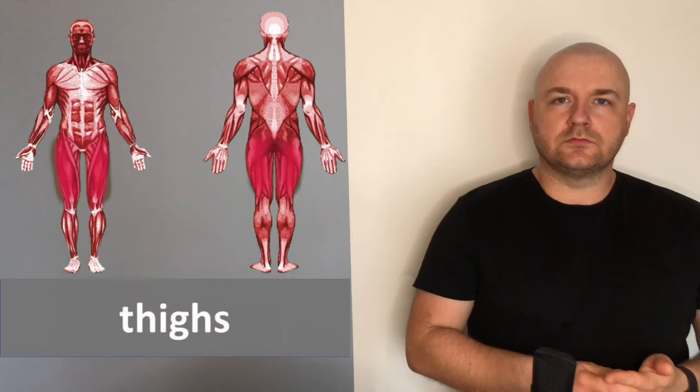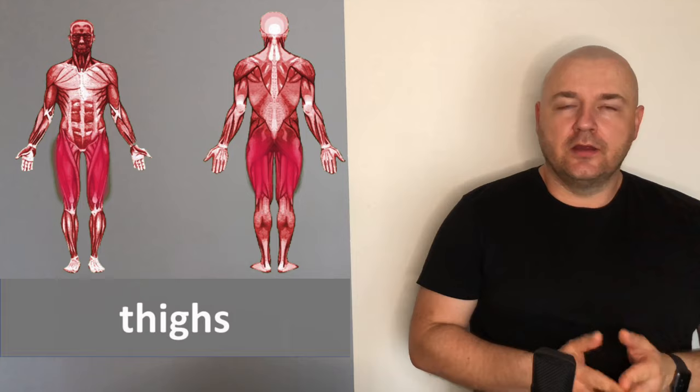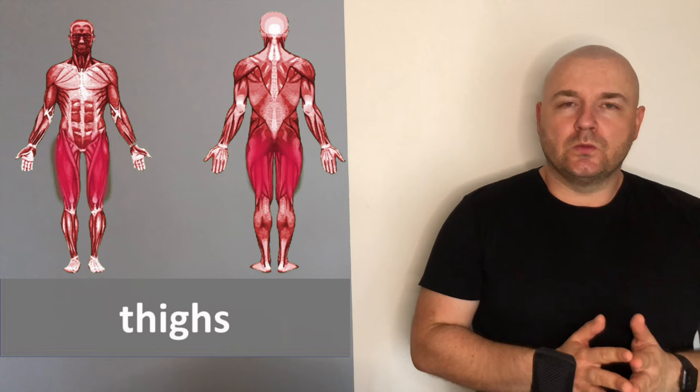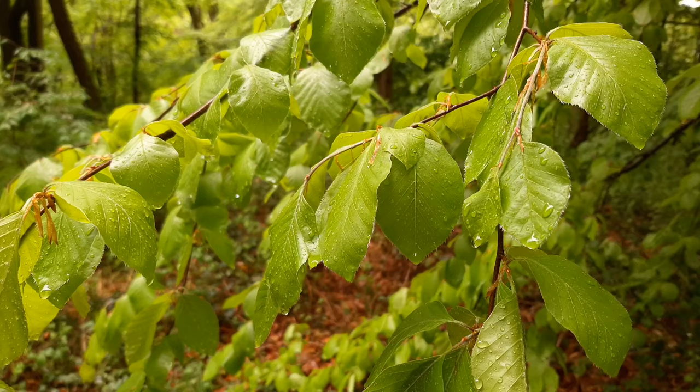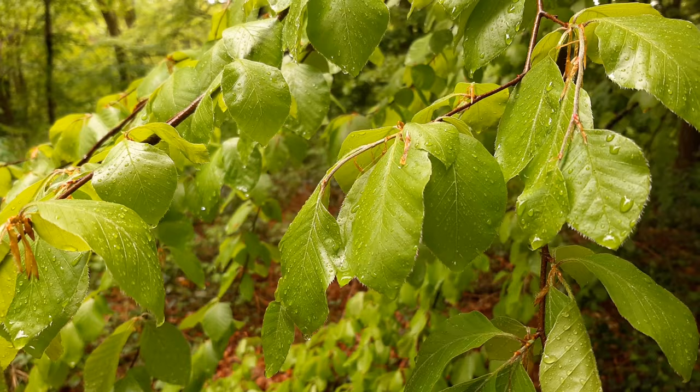Now contract your quads and hamstrings. Remember to breathe deeply and slowly. Concentrate how your muscles feel when you contract them. Hold them like this and release them. Notice the difference in your thighs. Visualize the tension leaving your upper legs.